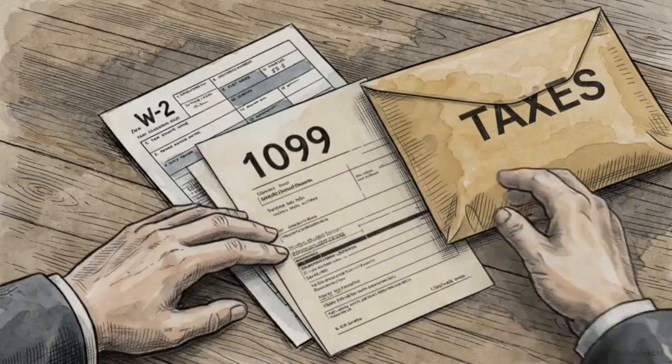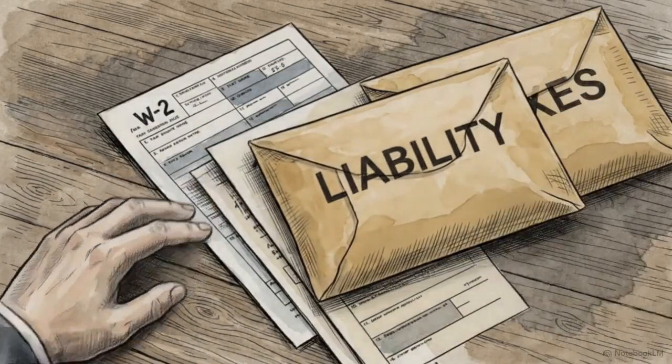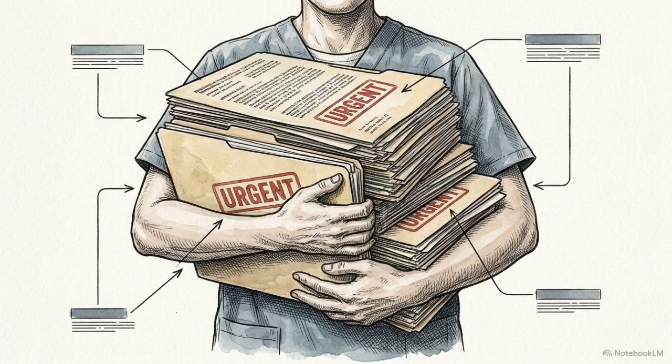Operating outside the W-2 system exposes that income to immediate structural liabilities. The core error providers make is assuming that decades of rigorous clinical training automatically translate to business proficiency. They do not. Legally and financially, a 1099 provider is a standalone corporation. The malpractice risks, employment taxes, and operational costs previously absorbed by the hospital are now transferred directly to the individual.